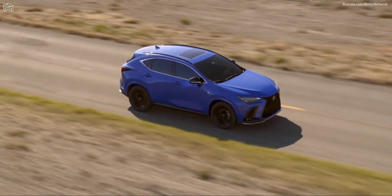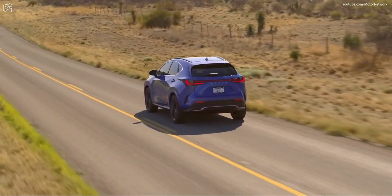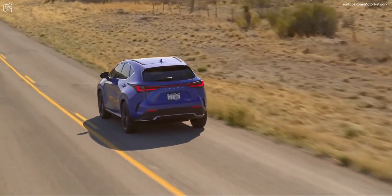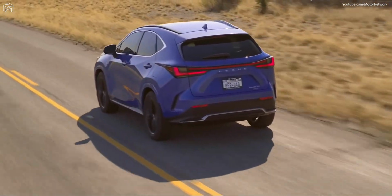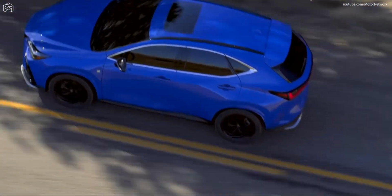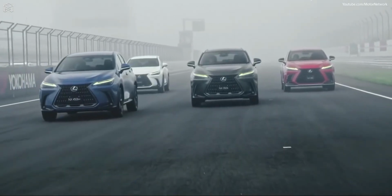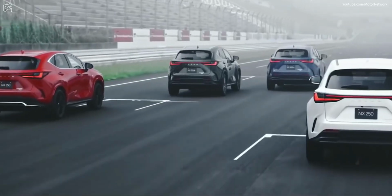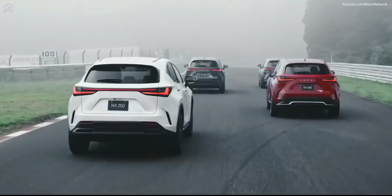For customers who prefer a hybrid powertrain, the NX 350h, formerly known as NX 300h, packs 239 horsepower and reaches triple-digit speeds from a standstill in 7.4 seconds. Last but definitely not the least is the new NX 450h Plus plug-in hybrid. Rated at 302 horsepower, just like the Toyota RAV4 Prime, it provides an EV range of approximately 58 kilometers.